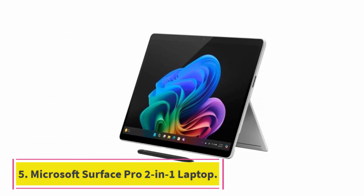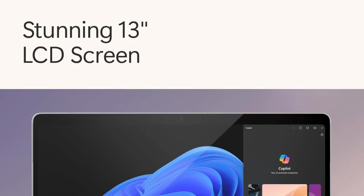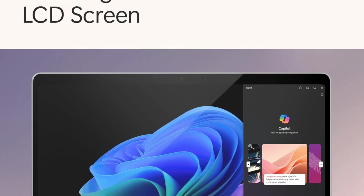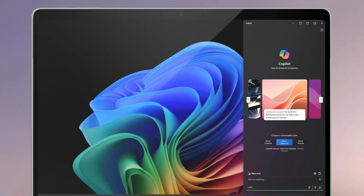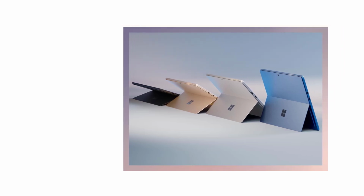Number 5. Microsoft Surface Pro 2-in-1 Laptop. If you want a versatile work device that you can also use as a tablet for media consumption, get the Microsoft Surface Pro 11th Edition, 2024, one of the best laptops for business and personal use we've tested.